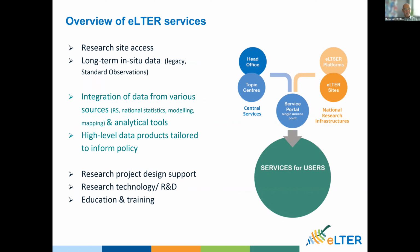This slide shows you that to provide services, you need structure. And to the right, you see the basic structural components of eLTER. We have the LTSR platforms and the sites. And these two categories of elements comprise the national research infrastructure, so the national networks of sites. We have central services providing services and a service portal through which the services can be approached.